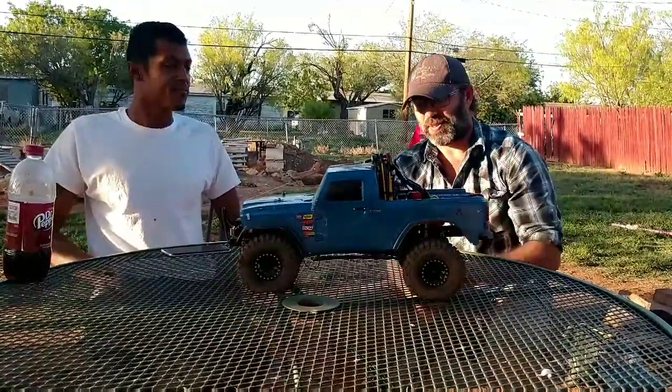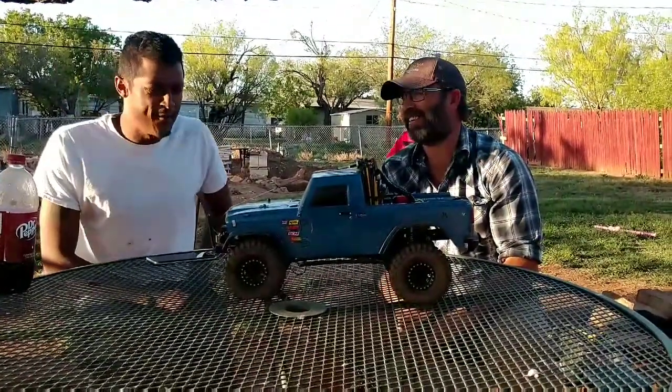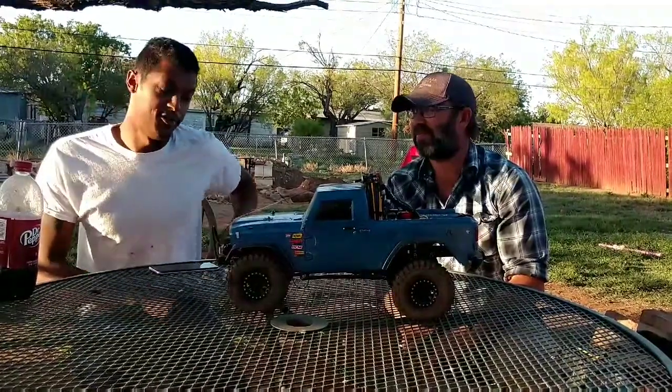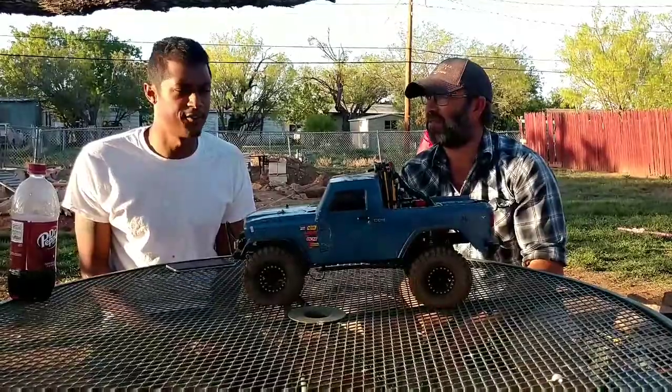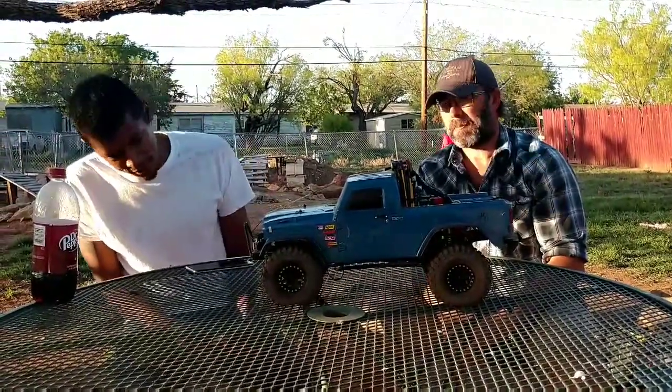I've had problems with the Axial shocks leaking quite a bit in the past. Yeah, and they're famous for that too, and a lot of new brands are. G-Made is really bad about it. It's actually best to mount your shocks upside down for G-Made, but once you can get them to stop leaking, they're actually pretty good shocks.